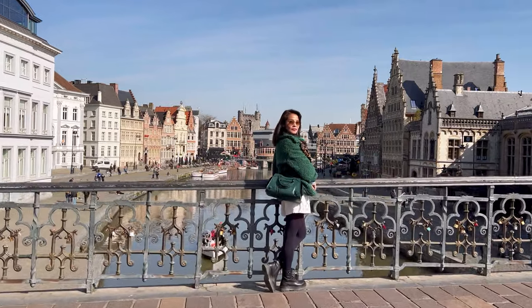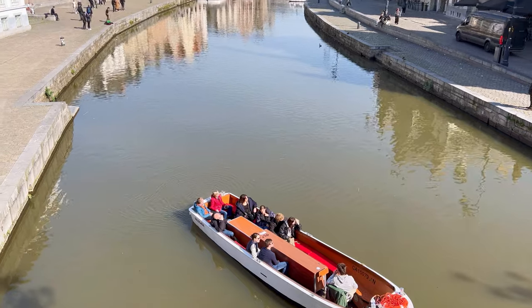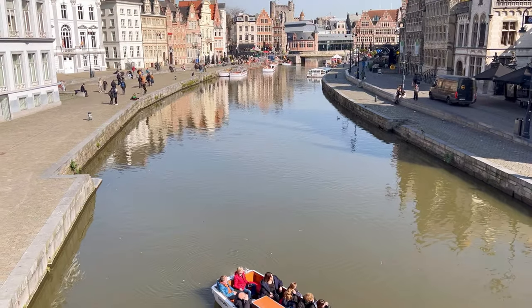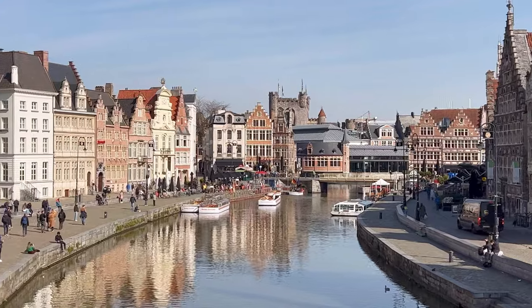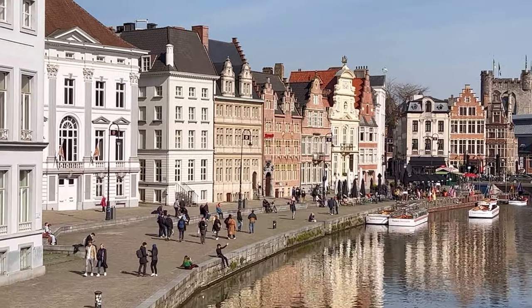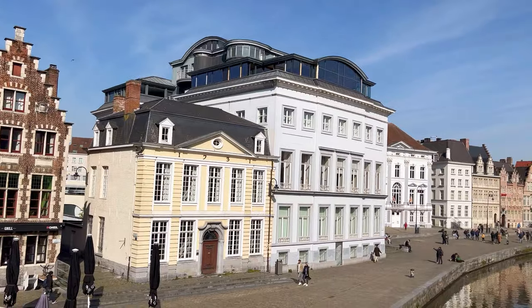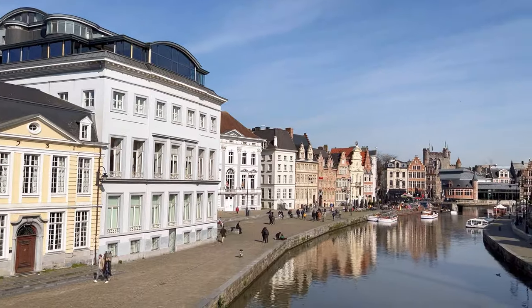It is a meandering river that stretches across approximately 202 kilometers, originating near the city of Lisbourg in France and flowing through the Belgian regions of West Flanders and East Flanders. The section of the River Lys that passes through the heart of Ghent is flanked by two iconic quays known as Graslei and Korenlei.